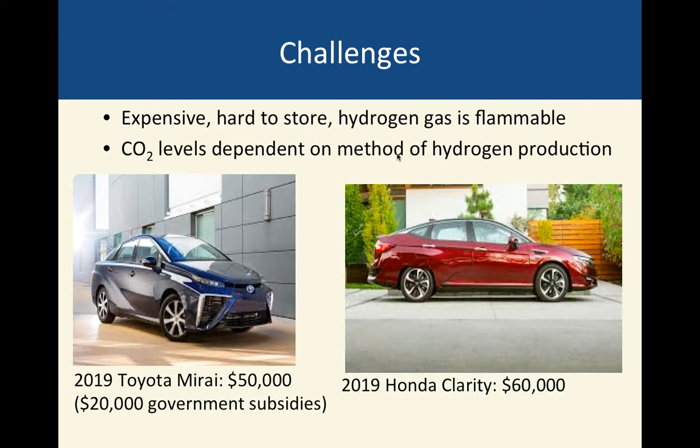So there are some challenges with this. It's very expensive. It's hard to store hydrogen gas. Hydrogen gas is also insanely flammable, so it's very dangerous to try to store it or to transport it. You'll notice that the cars that are up here right now are very expensive, so about $50,000. If you can afford that, go for it. So there's very little carbon, but you actually can get carbon if you're using methane. If you're splitting carbon and hydrogen from methane, because methane is CH4, you are still producing some carbon, which can add carbon dioxide to the atmosphere.